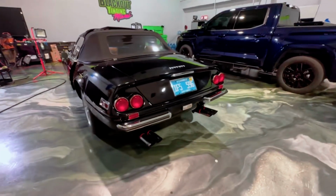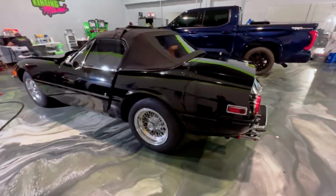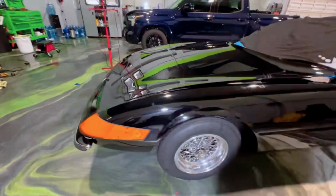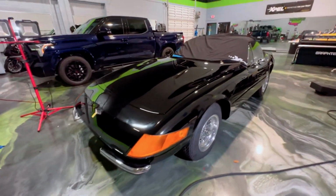All right, and in our PPF station, we have an extremely rare Ferrari. This is a 1972 GTB4 Daytona Spider. We're going to be doing a full front paint protection film install on this vehicle. As you can see, we covered the windshield just to make sure we're extra cautious with this beauty.